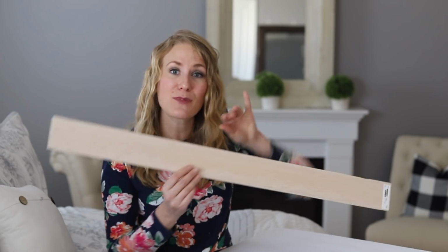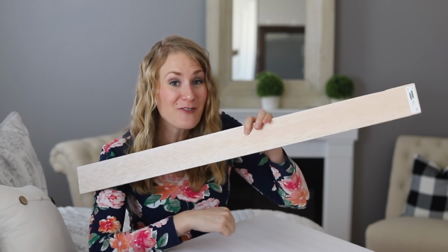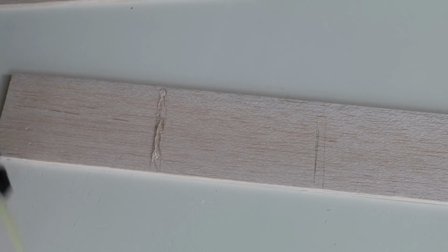And if you want an even simpler solution, you can do the exact same thing with balsa wood. This is just a couple of dollars from the craft store, and I love that it looks and feels like real wood. You just cut it down with an X-Acto knife, hot glue together for instant drawer organization.